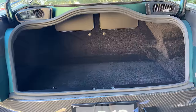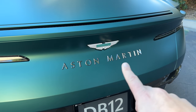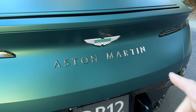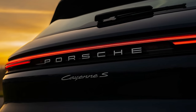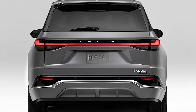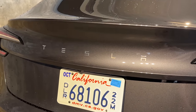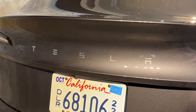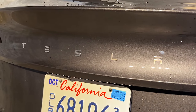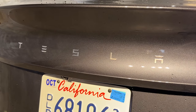Next up, we move to the trunk lid, where you see the word Aston Martin written across the back, a new growing trend in the car industry. Porsche has started to write Porsche across the back of its cars. Lexus has started to write Lexus instead of just the L logo, and even Tesla is moving to it on the new Model 3. I've heard this is for the Chinese market, where people may not be familiar with just the logo. They're spelling it out to make it that obvious exactly what car you're looking at.